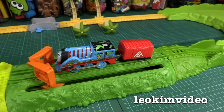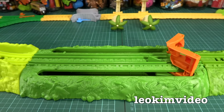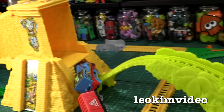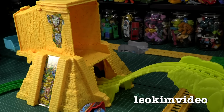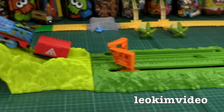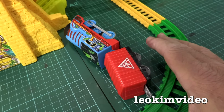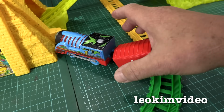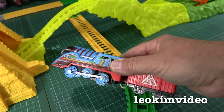Yes, I quite like that. And the next run round we will set the catapult, man. Something highly addictive about watching this. The main thing there is it made me laugh, and I think if you got children it's going to make them laugh. What we need in this playset is more rolling stock.